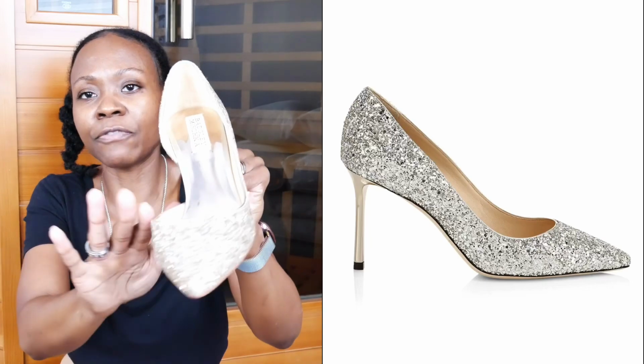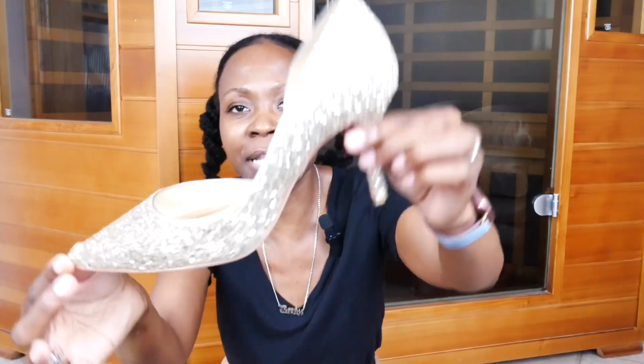This one has a different form or a cutout here, but it is definitely a pump that has the pointy toe, that has the glittery look, same glittery color. Badgley Mischka is known for looking a lot like the Jimmy Choo pumps.